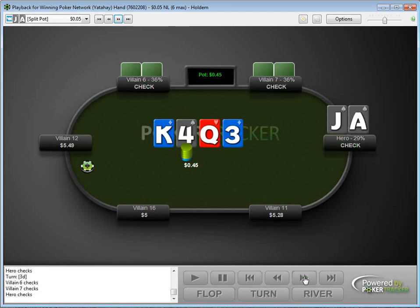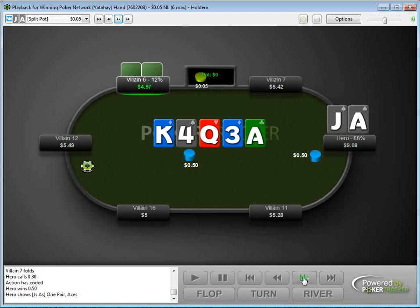Again, we get checks all around, and I hit an ace on the river, and we get a 30 cent bet in there from the small blind. So of course we can think that he could have an ace. Could he have Jack 10? Sure, but I mean the 30 cent bet, I'm not really too worried about that. And of course, with top pair, I'm going to call it. And he took it down with, oh, we split the pot. So there you go. He didn't take it down. We just split the pot.